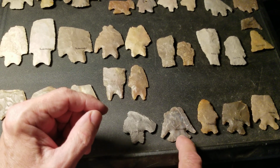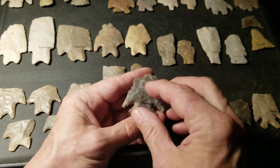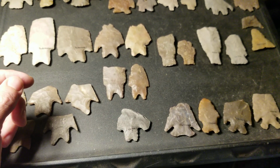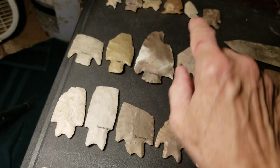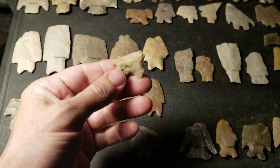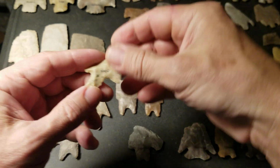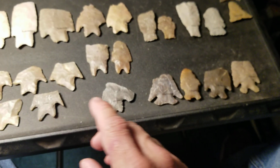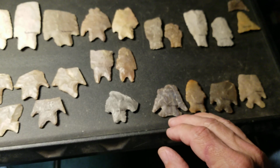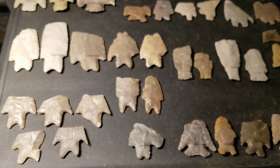But anyway, some of the best points that I've seen, some of the best quality and meticulous work are on these Martindales, early Archaic. And I do have some Frios in another collection that are very, very well made as well. So I can't really tell you that the flaking and the quality of workmanship is different between these. It varies from very precise and very symmetrical and well made down here in the early Archaic, all the way up until the transitional Archaic or more recent points.